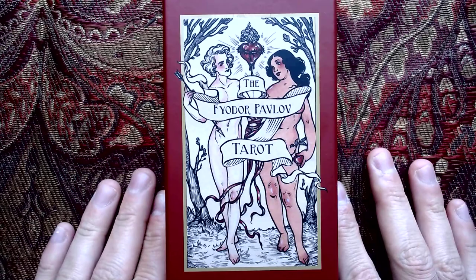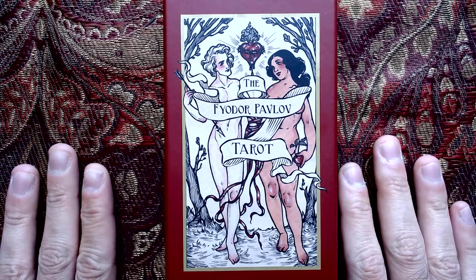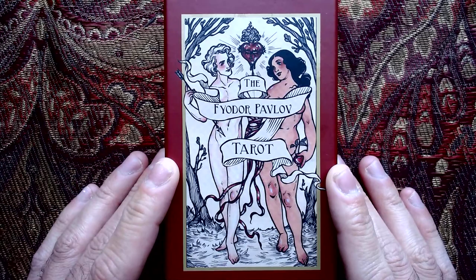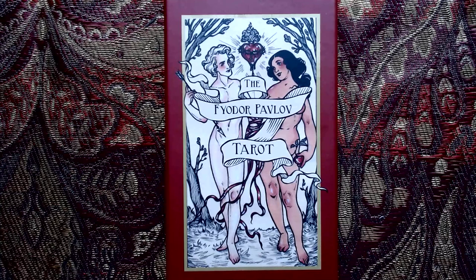Let's continue with another deck that I got from Kickstarter just recently, I think this past week. The Fyodor Pavlov Tarot, and I believe I pronounced that correctly. Fyodor, yeah. But I'm going to call it the Pavlov Tarot for short, just an easier flow of the words. But anyways, I saw it and I was like, okay, pretty deck, I'll get it. If I like it, I like it, and if not, I'll just move it along.